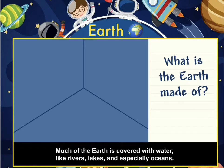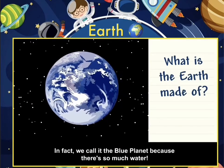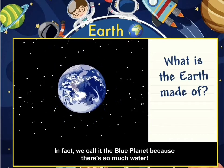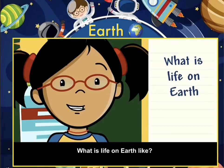Much of the Earth is covered with water, like rivers, lakes, and especially oceans. In fact, we call it the Blue Planet because there's so much water. Water helps make life on Earth possible. What is life on Earth like?